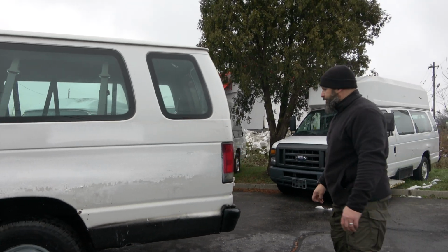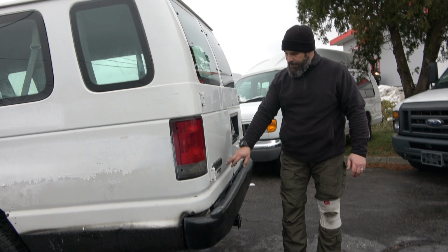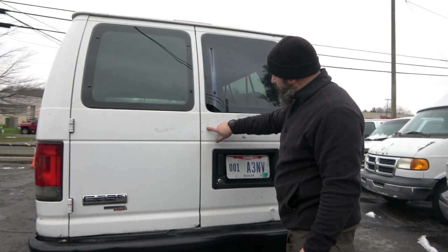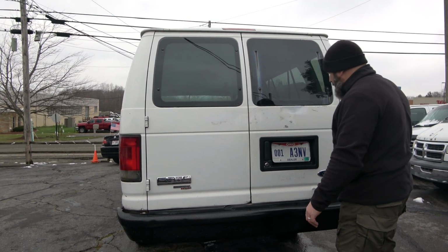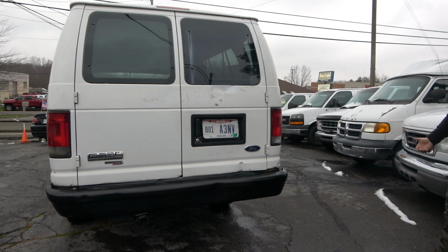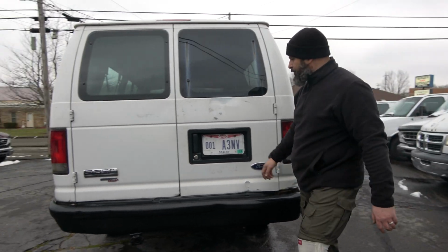The windows are good. There's no cracked glass. The bumpers are good. This is an 07 E350 with the AdvanTrac. This here is all from the decals, some kind of glue material, comes off really easy. It's cold here, so I didn't want to wash it, and it's hard to detail and wash this. And you know, let me open the doors, might as well.